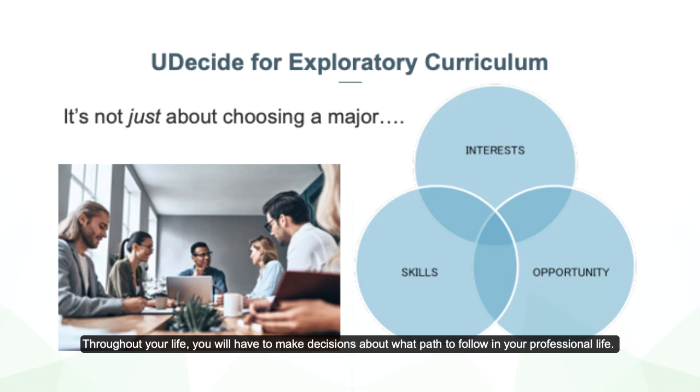Throughout your life, you'll have to make decisions about what path to follow in your professional life. We hope that the career decision-making skills you learn in U-Decide will help you now and in the future.